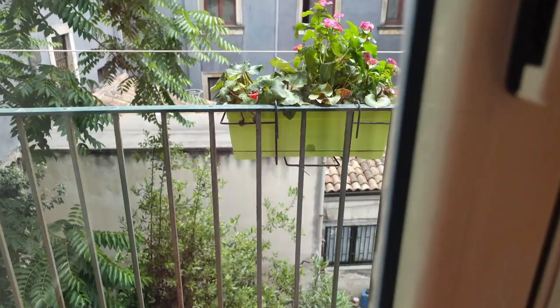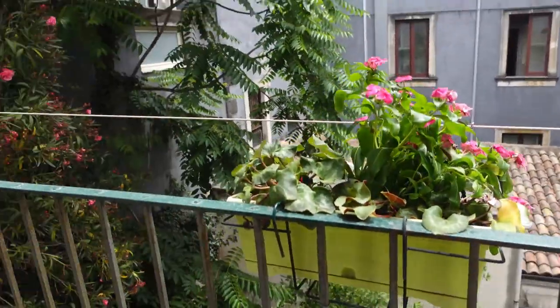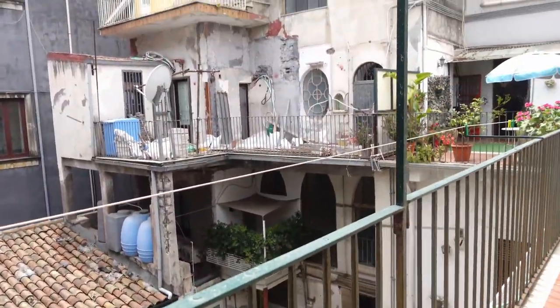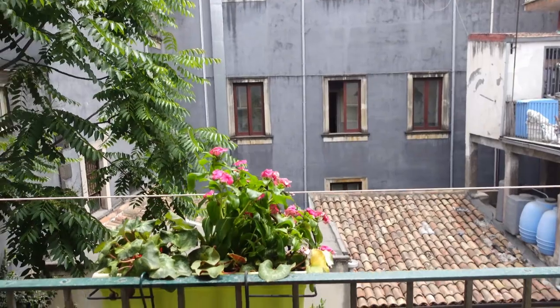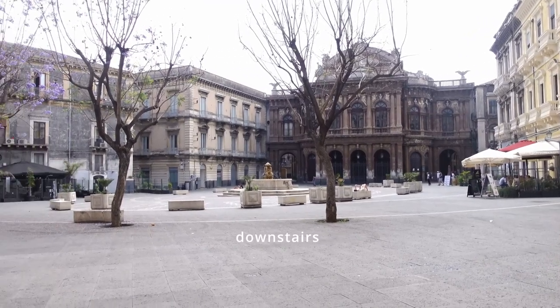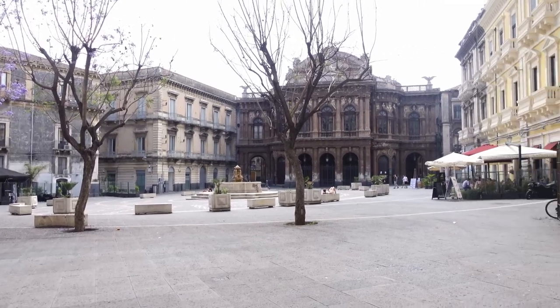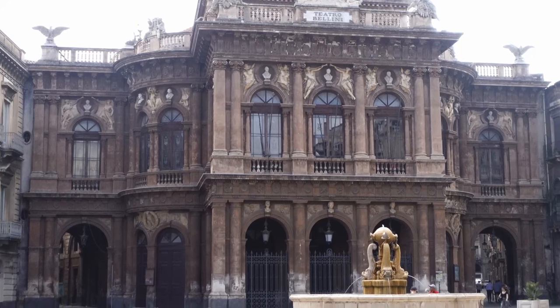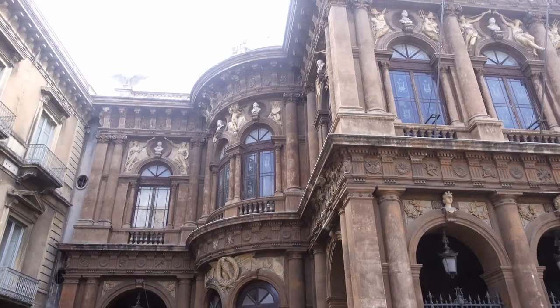This is the balcony. Beautiful. We're very central here. We're right in the Duomo area. So when we get down, we'll be able to see everything. Still there, you've got palazzo in the sky. Beautiful. Very dark. I feel good.